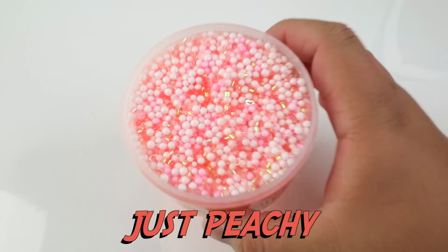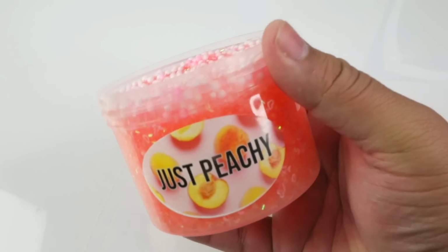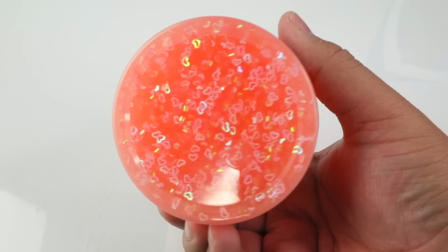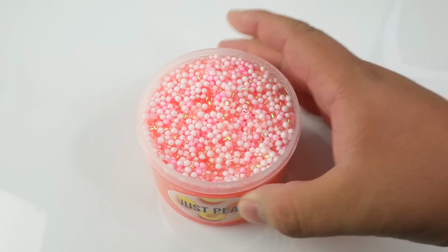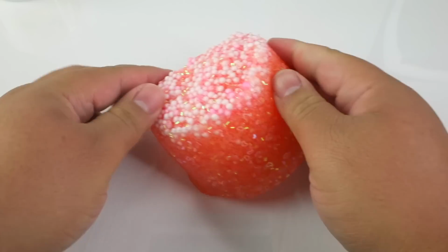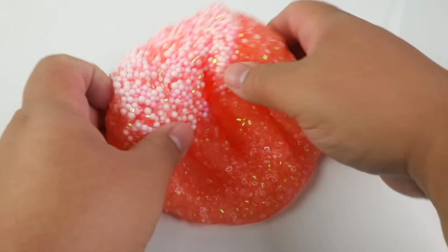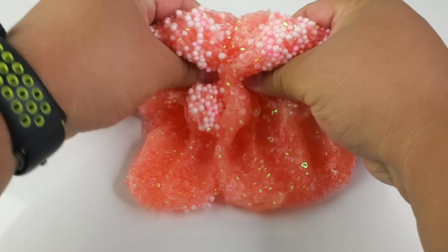Just Peachy is a slime that you might have seen on my Instagram already, because I actually showed you all the beginning process of how to make it until it was finished. So that was kind of cool. I've never done that before. This here is a jelly bingsu bead hybrid slime, so it's super crunchy and super soft as well. Very nice and stretchy, and it's packed with a bunch of glittery bingsu beads, some glitter. There are also foam beads in there as well, added in just for looks and texture. And this is also scented like peaches, which smells really good.